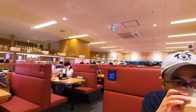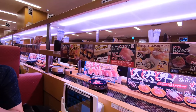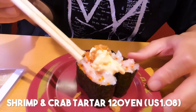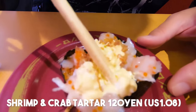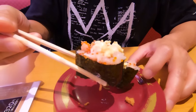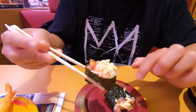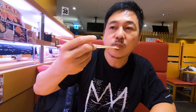It's pretty good actually. As you can see, this restaurant is pretty spacious, lots of seating. Yeah, very comfortable, and there's more seating on the other side of the conveyor belt as well. Okay, so that's a shrimp, and there's crab in here, and this is tartar sauce. This is one of their monthly specials. Let's see what this tastes like. Whoops. Thank you.